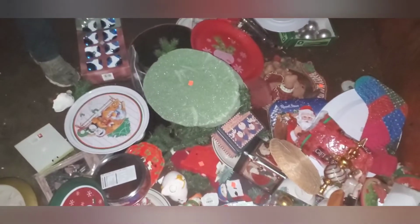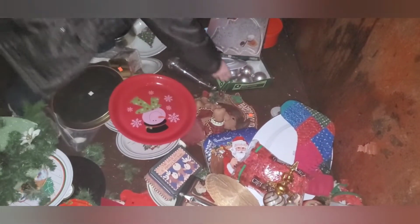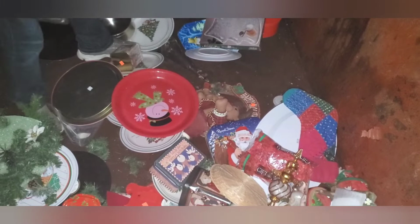Oh, nah. Really? I'll take those balls, though. Look at that topper. There's more balls back here. What's that light back there made out of? Copper and glass, I think. Is it brass? Let me see. Maybe.